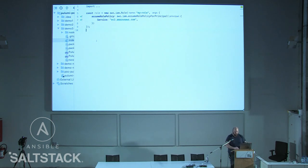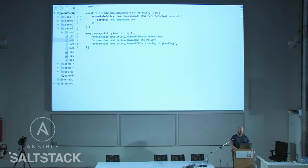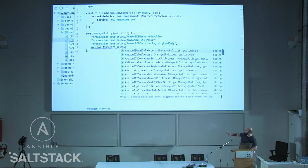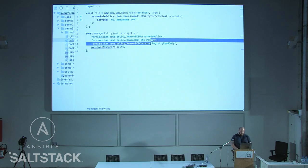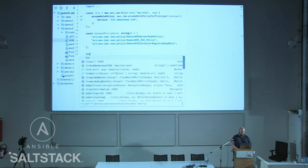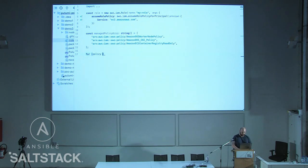And that will actually scaffold the correct assume role policy. Now, let's pretend that we're in Kubernetes world. We need to attach extra policies to our role so that we can actually use that in Kubernetes. So if I say IAM role extra policies, and we usually have a list of policies like this. And then if you really need some more, you can say aws.iam.managedPolicies. And you can choose any one that you want because they're all there. But we can loop. This is the beauty of it. So I can say for policy in managedPolicies.